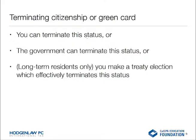The thing that makes you an expatriate is actually terminating the citizenship or the green card. This can be done by you, or by the government, which can revoke it from you. Or for long-term residents, you can make a treaty election, which, if you've had the green card for at least 8 years, would terminate your long-term resident status. So there's 3 ways, basically, well, 2 ways for citizens, but 3 ways for long-term residents, that expatriation can happen. And almost always it's going to be an act that the actual taxpayer does. It's usually going to be you giving up your citizenship, your long-term residency, or your permanent residency.